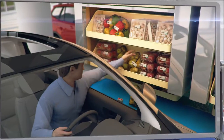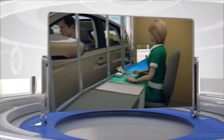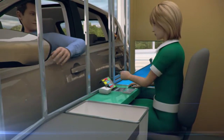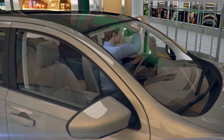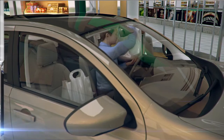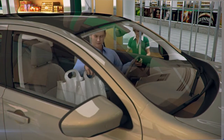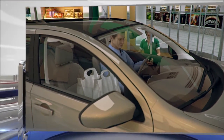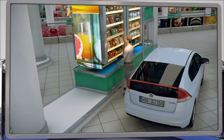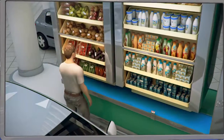So, the customer has made their selection, and their purchases are sent to the register, where their bill is calculated. After the customer pays the cashier, the purchases are packed up and placed in the trunk, or if the purchase is physically small, it can be handed to the customer through their car window. The shopping trip was a success, and instead of wasting hours wandering around a regular store, the customer is done in less than 5 minutes.